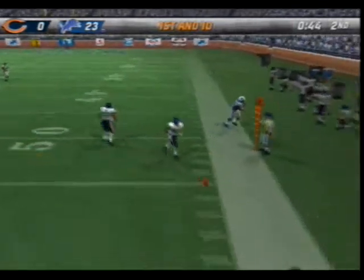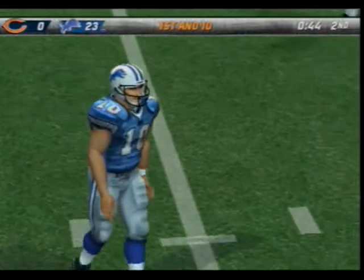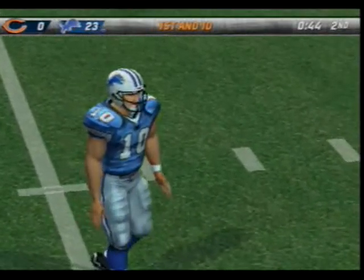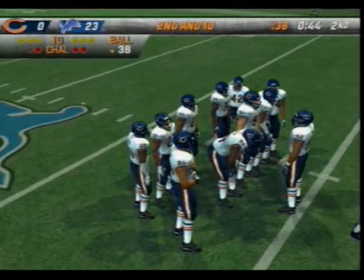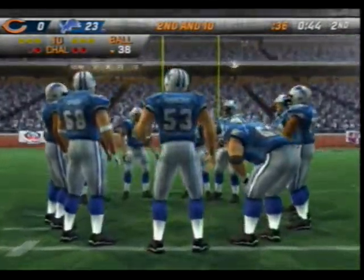They'll go with a play fake. Gets rid of it. Drops the interception. Sometimes in zone coverage, a quarterback will throw to a spot where his receiver is supposed to be. That time, the only one there was a defender who couldn't make the catch.